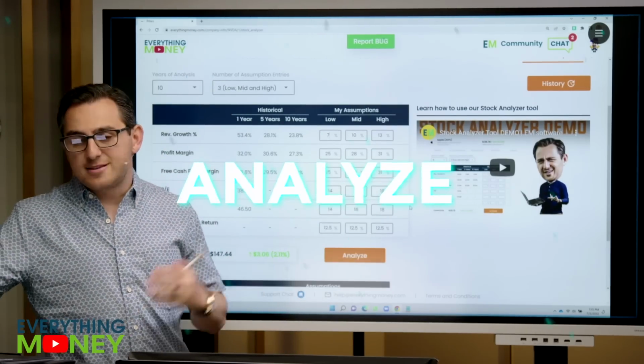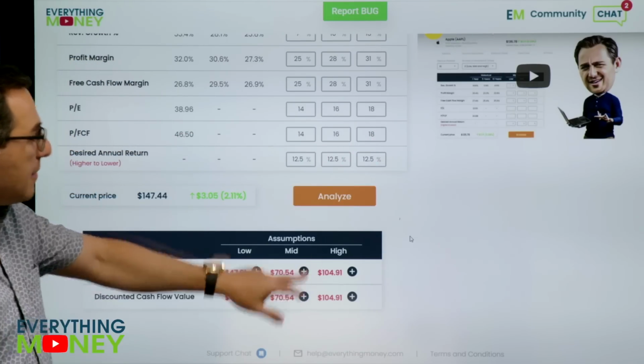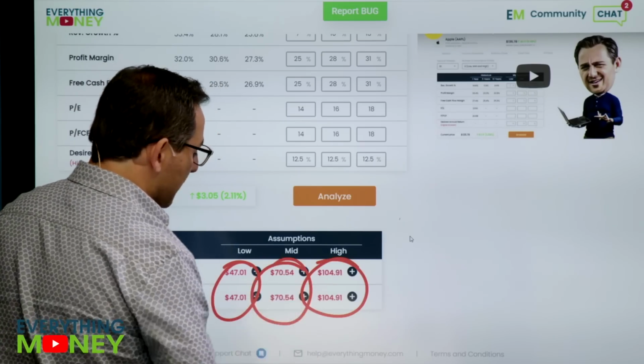Let's hit the analyze button. The stock's at 147. So it's going to fall in half from here if you want to hit these middle assumptions. You hit these middle assumptions, then you have to be at $70. The low is 47, the high is 105, a middle of $70.